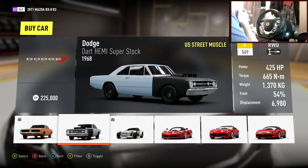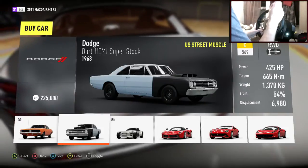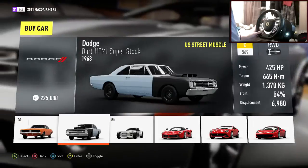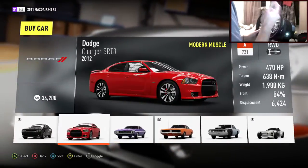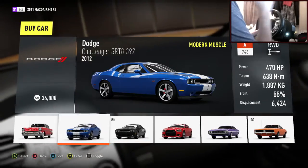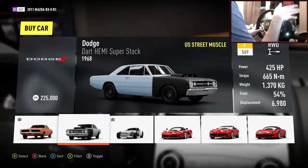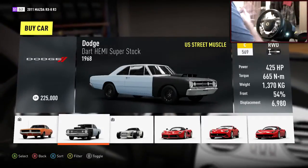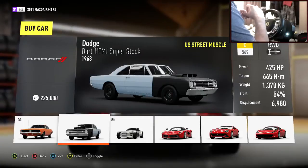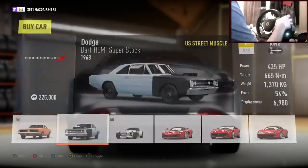Okay, so there's the Dodge Dart Hemi Superstock. There is a newer version of the Dart, I'm sure of it. If someone can correct me here, but I'm sure on the old Forzas there was a newer version of the Dodge Dart. I think it's a bit longer, but yeah, I was trying to look for that, and then this didn't catch my eye, but then I saw Dodge Dart Hemi. It looks very nice. It looks a very nice muscle car, to be fair. It looks quite old school. It looks wicked, so let's get this sliding, and let's get this buying.